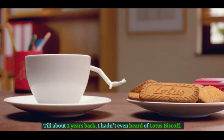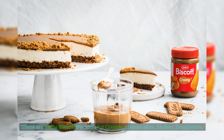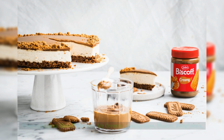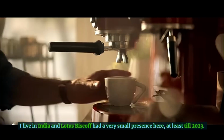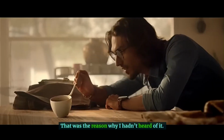Till about 2 years back, I hadn't even heard of Lotus Biscoff, but now I see it everywhere. There are Lotus Biscoff biscuits, ice creams, cheesecakes, shakes, donuts, chocolates, lattes, and even bubble teas. I live in India and Lotus Biscoff had a very small presence here, at least till 2023. That was the reason why I hadn't heard of it.